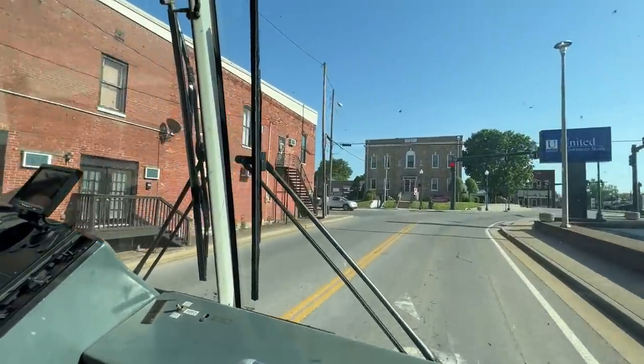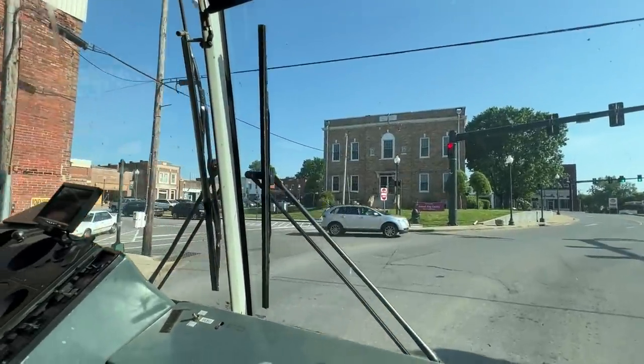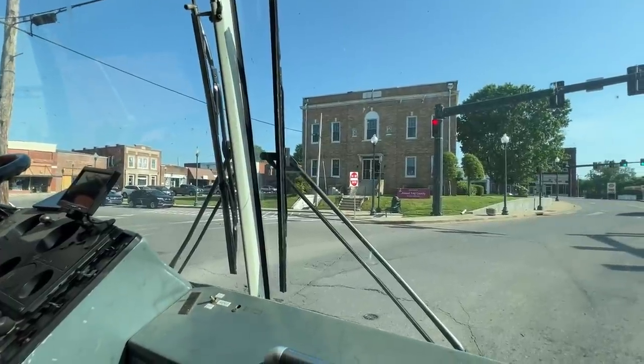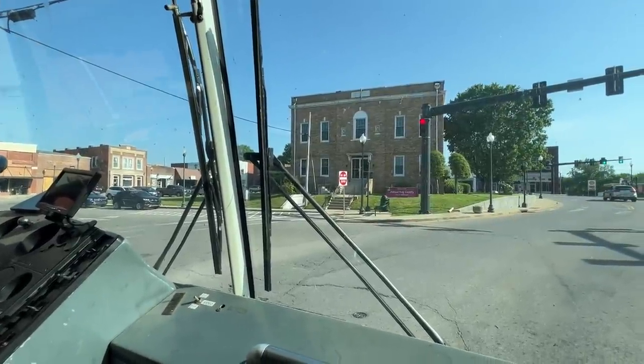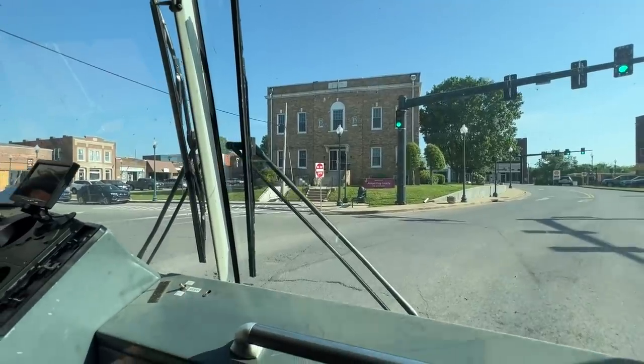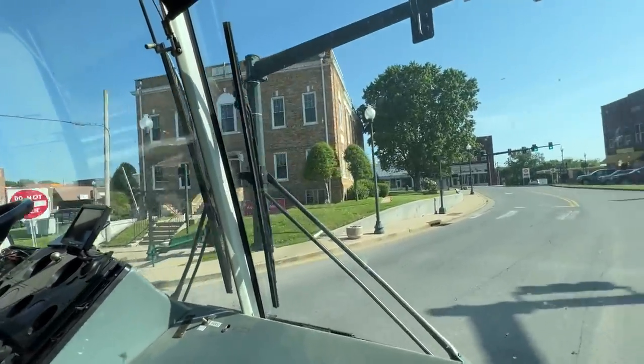And we got a red light. We're gonna go around the square. I'm sure you've seen it a million times. Yep. When we first started poking around out here, we didn't realize you could come through here, so we went around the square all the time. This is just the easiest way to turn a bus around.